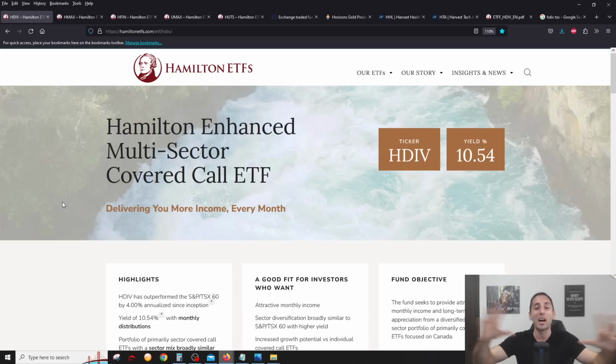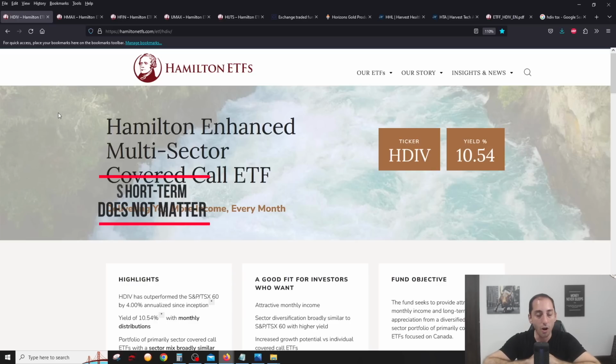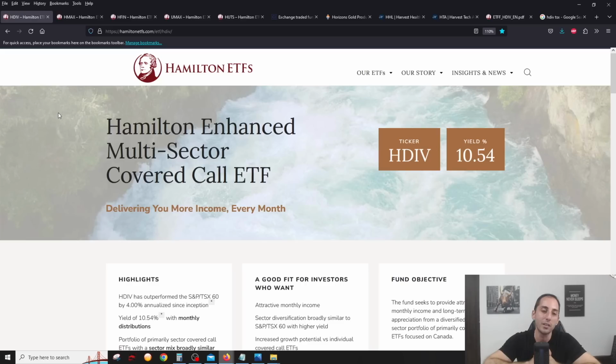And number 3, you don't have to worry about being called away or anything or margin called. This is leverage handled by the fund manager. It's completely transparent. It's completely hands off. Very passive, another one of my favorite words. So I really think leverage is your best friend long term if you're invested in quality assets. And like we saw, this ETF does hold primarily all blue chip dividend stocks, really, really quality on both the Canadian and the US stock market.